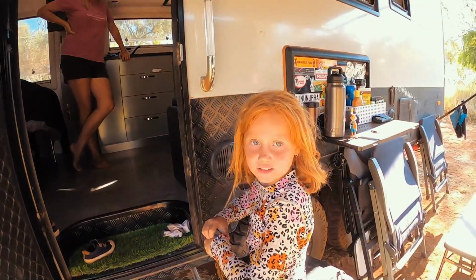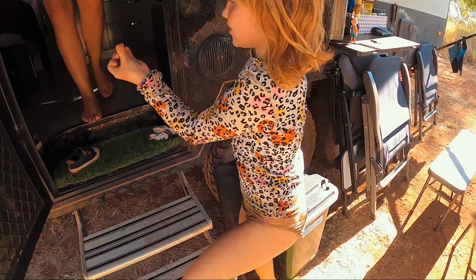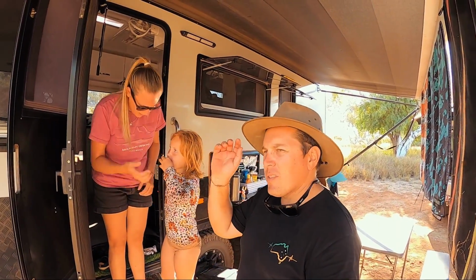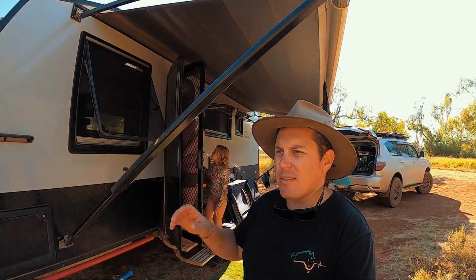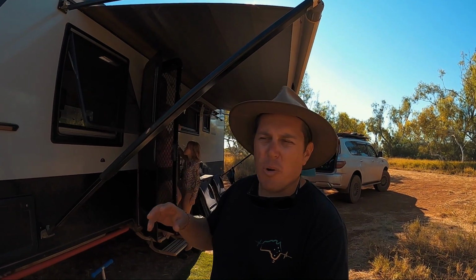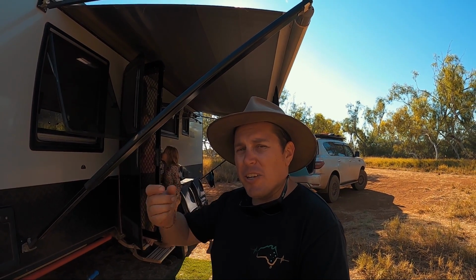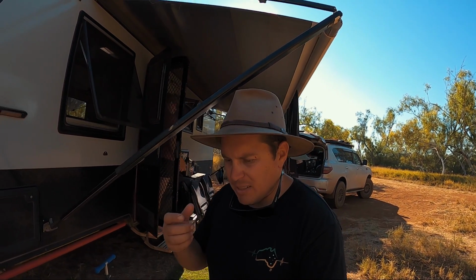What are you up to? I think I found a bush lolly. Orange jump? Show me. Is this a bush lolly? Yeah, that's a little tiny one. Jade has been on the hunt ever since we went on a bit of a road trip yesterday with some friends of ours, who have a little bit of knowledge about bush tucker. There's a certain tree and there's sap that comes out of it, super clear, and you can actually pick that off the tree and chew on it. It doesn't have much of a flavour, but it's something just to eat.